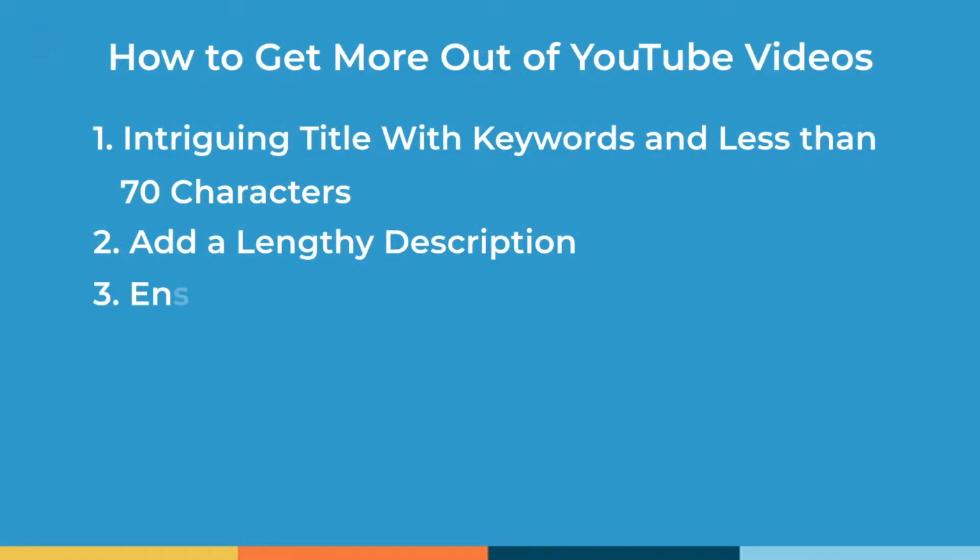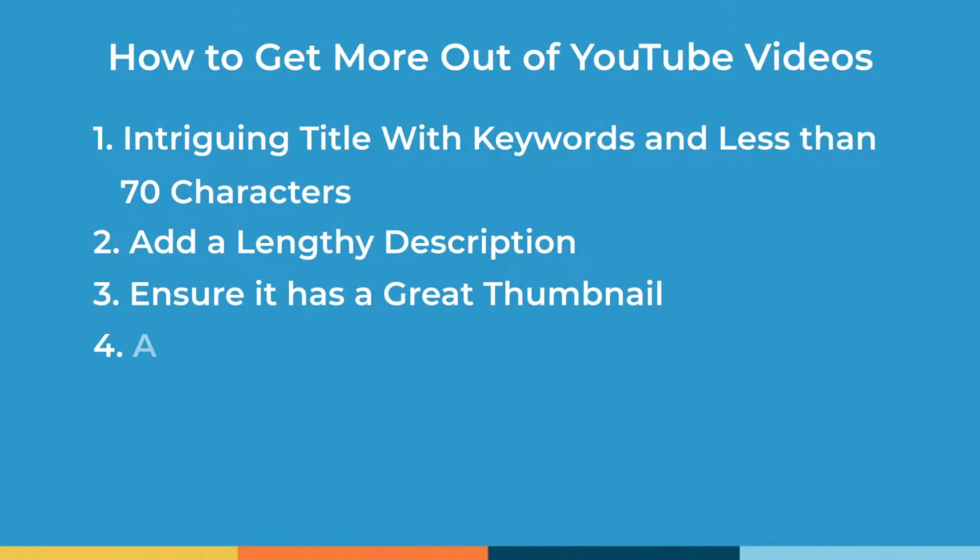The next tip is to ensure your video has a great thumbnail. Just like on social media, you want to ensure you have an attractive thumbnail. YouTube can select a thumbnail for you, but in most cases it's probably good to include one yourself. Make a graphic that looks interesting and attractive. Sometimes we put words on ours as well to get people's attention and just briefly tell them what the video is all about.